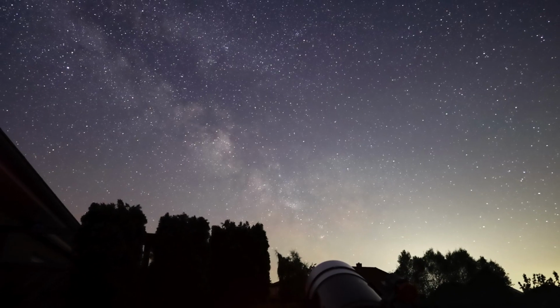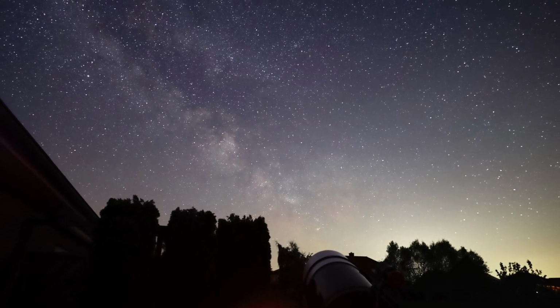I just wanted to enjoy this beautiful night, doing what I love, free from the pressure of taking a perfect image. I truly savored every moment of that night. Take a look at this beautiful Milky Way, but not so beautiful Milky Way image.